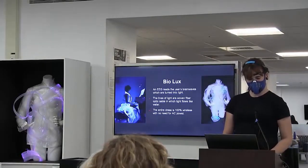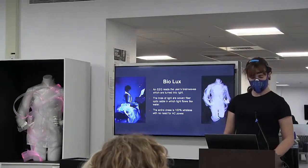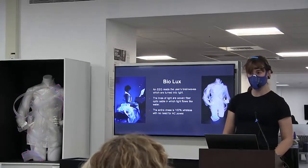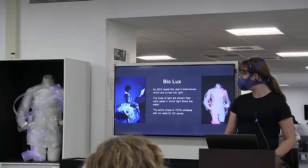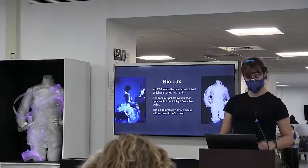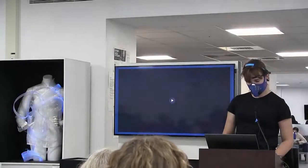So our project is BioLux, which is an EEG, which I'm wearing right now, and which is actually changing the colors there. It reads my brainwaves once per second and turns them into light. The lines of light are woven fiber optic cable, and the dress is 100% wireless with no need for AC power whatsoever. And we have the previous version of the dress, which was used in Synesthesia Playground. It wasn't based on the EEG sensor, it was based on pulse rate, as Professor Nagasawa said earlier. And we have a short video.